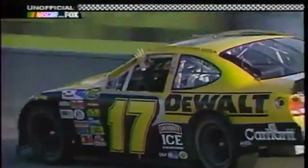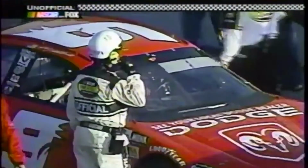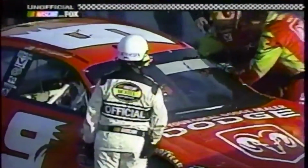Jack Roush. Jack the hat knows. Jack says, I think we got it. You know, starting in the back has not been a disadvantage here. Neil Bonnet won here in 88 from 30th. Bobby Hamilton won from 28th. Johnny Benson's victory came from 26th. And 2 years ago, Matt Kenseth won here from 25th. Today, he started 23rd. He'll go to victory lane.